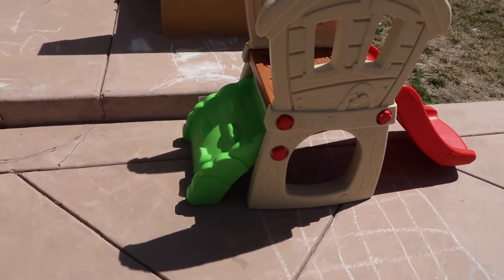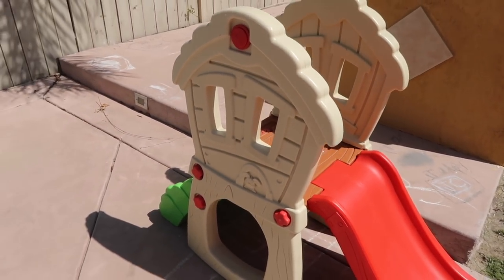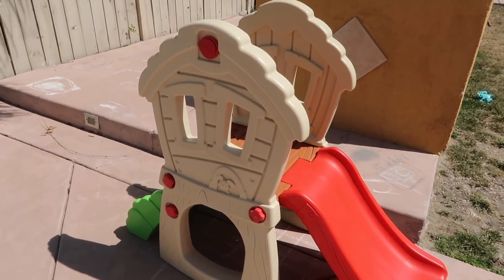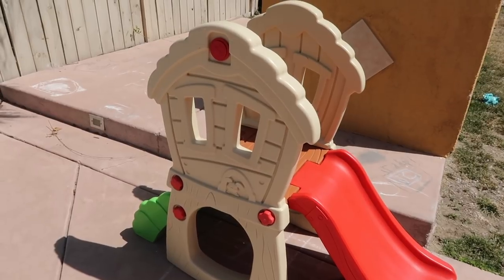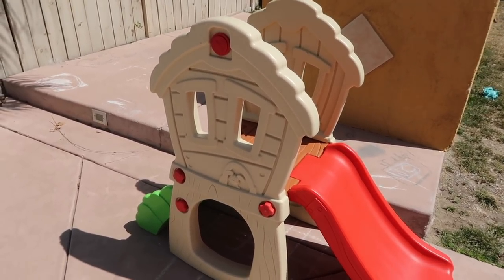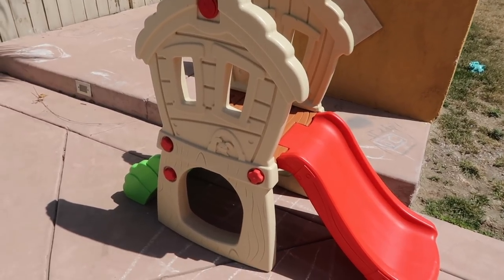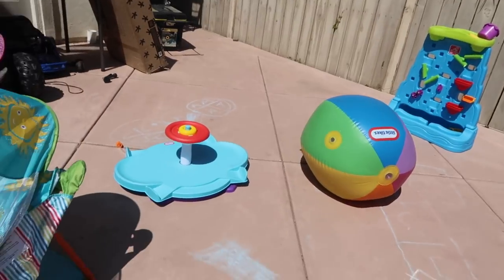And then I also wanted to show you guys this slide. So they've had this for a while, but my son's two and he has loved this for, I'm gonna say, a good year. He's had it since he could pretty much walk. But this is a really good starter slide. It's super tiny. So anyways, that is all the outdoor stuff.